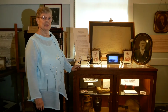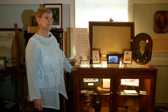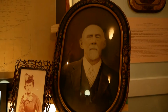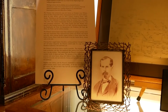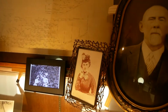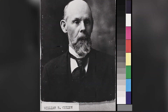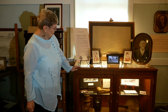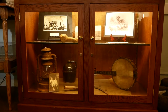The first permanent settlers who came to this area were two gentlemen from the South. They had both been in the Civil War. Mr. Bender is over here, and his friend, William B. Cullen, is here, and William Cullen's wife, Mary Alice Fitzgerald Cullen, is there. They decided after the war was over that they would come west. They flipped a coin to decide whether they would go to Texas or California, and the California side won. So they came to this area and they each bought 160 acres in 1874.